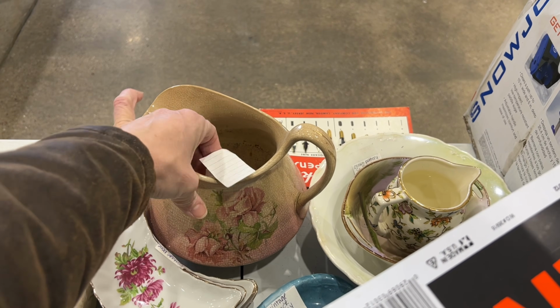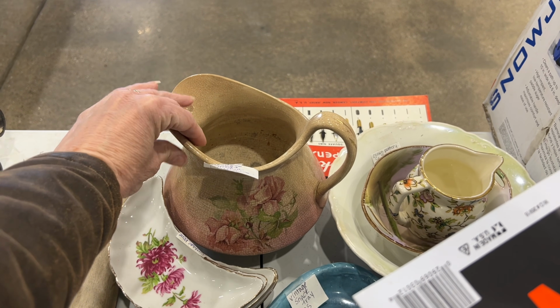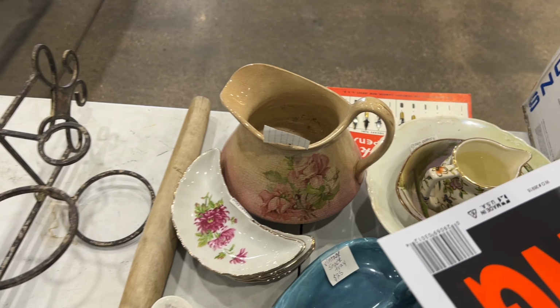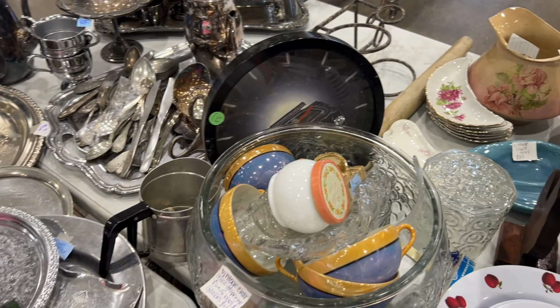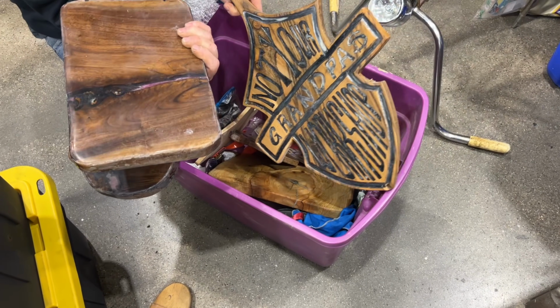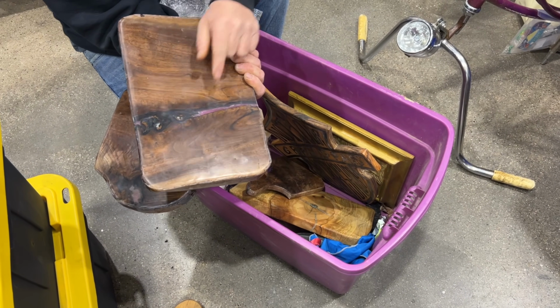Look at the crazing on this picture. You got $30 on it, but the crazing is gorgeous. Like, all this stuff is not even finished being polished yet, but see the walnuts in it? Yep, that's cool.